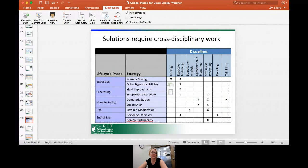Some of these solution methods are part of the rest of the research that I do. This is just a quick snapshot, but other aspects are really focusing on some of these end of life and processing solutions in these material systems that we can use to both mitigate the criticality and scarcity of these materials, but also reduce the overall impacts of them.